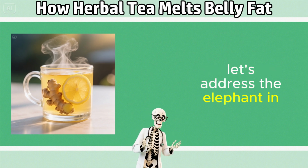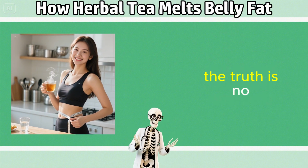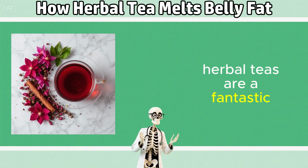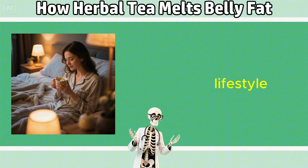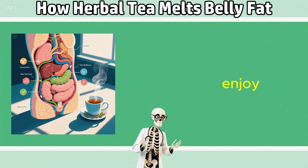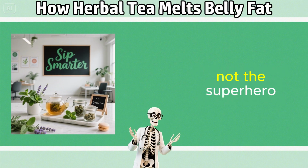Let's address the elephant in the room. Can herbal tea alone melt belly fat? The truth is, no single food or drink is a miracle worker. Herbal teas are a fantastic tool, but they shine brightest when paired with a healthy lifestyle. That means eating plenty of veggies, lean proteins, and whole grains, staying active with exercise you enjoy, and managing stress. Think of herbal tea as a sidekick, not the superhero.